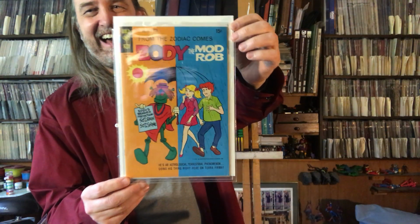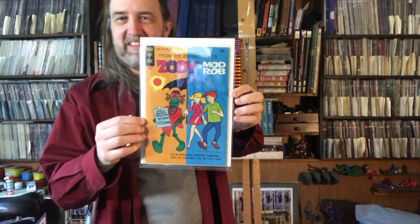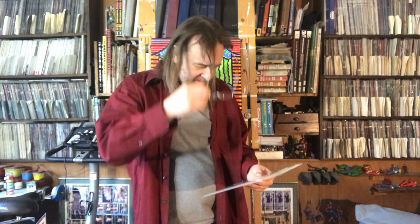I can't remember who it was I traded with, but I gave him some stuff and he gave me some stuff, and this was among the stuff that he gave me, and I just love this cover. It's just a Gold Key comic from the early 70s. And I think this was the only issue of Zodiac in the Mod Rob. Modern Robot, I guess that stands for.